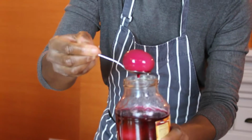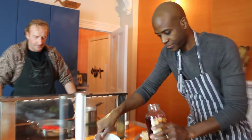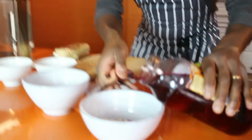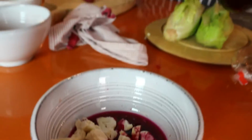Look at the purple on that egg. Wow, I'm not going to eat another one though. No, not going to do that. But what I do want to do is take out some of that purple vinegar, and then I'm going to steal the beetroot.